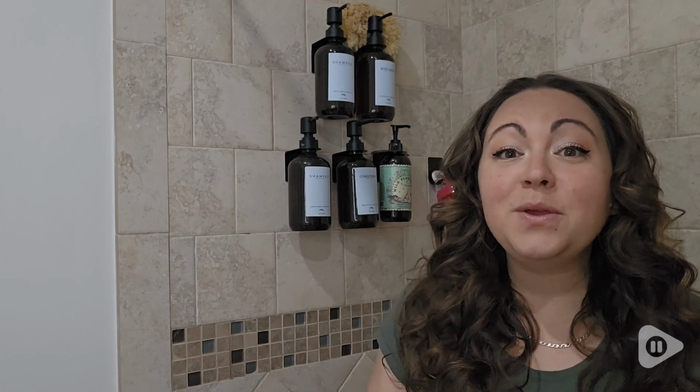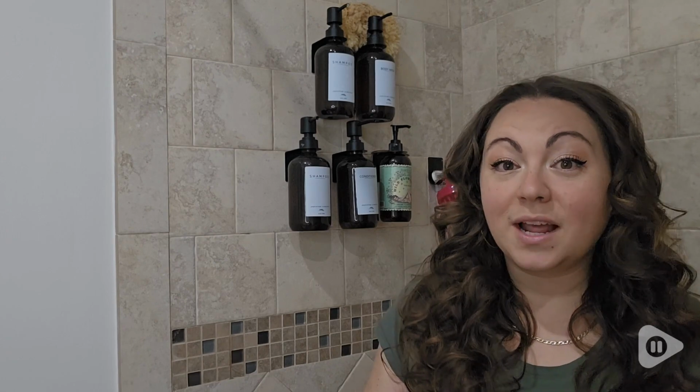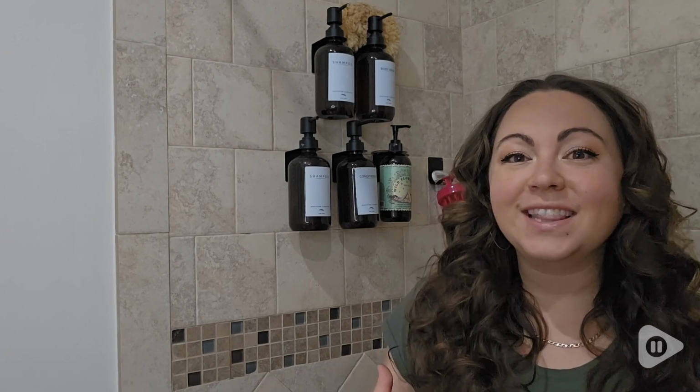So if you're looking for a beautiful, stylish way to organize your bottles in the shower, I think you're going to love these mounts.